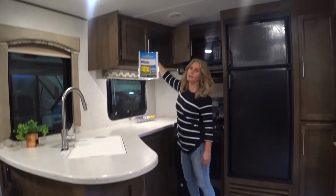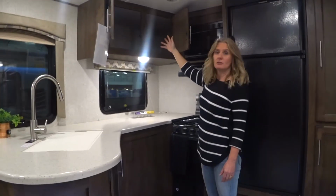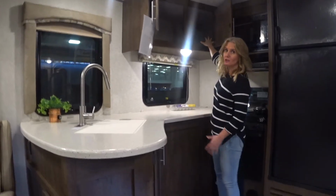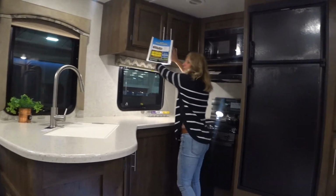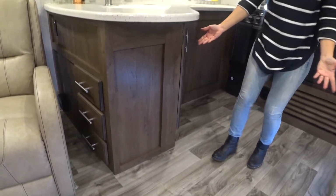So you do have these uppers. That's nice, but they're so freaking high and deep, I can't reach anything in them anyways. So in order for me to use these, I would have to put some bins in there that I could then grab the bin and pull out. But to me, it's a lot of wasted space. I can't reach anything back there. It's not usable. So that's unfortunate, because this is a really great kitchen. And if they just put these drawers over here, they would be so much more functional.